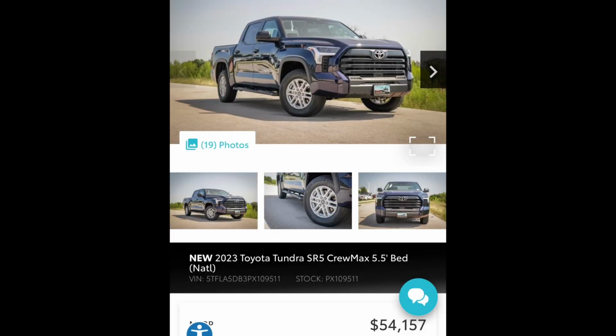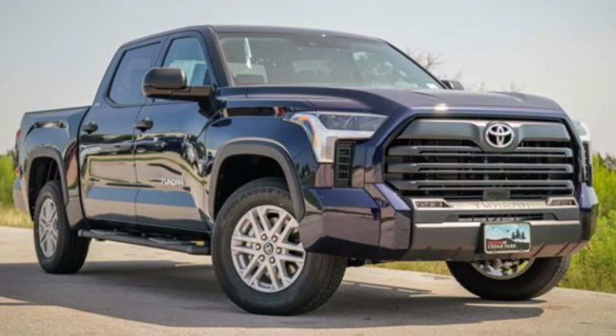Okay, I figured we'd start with the SR5 because that is the most popular trim and what most people buy. Now, all of these options I show you will be four-wheel drive, but they do have the two-wheel drive options as well. Now, this one here is in the beautiful Blueprint. It's actually one of the first times I've seen a regular SR5 in Blueprint, and the price of this one, $54,157. As you will see, with this truck, there's not a lot of crazy stuff going on.